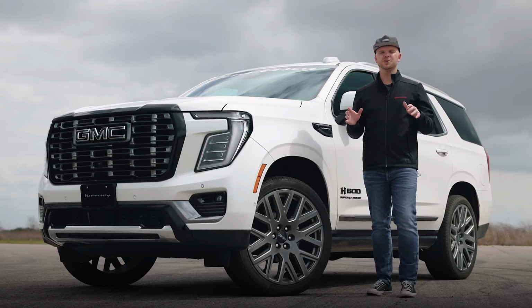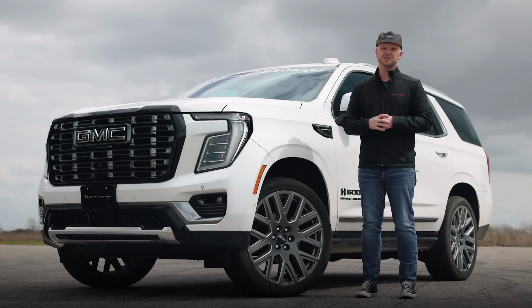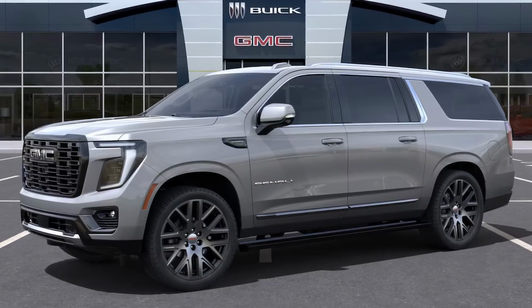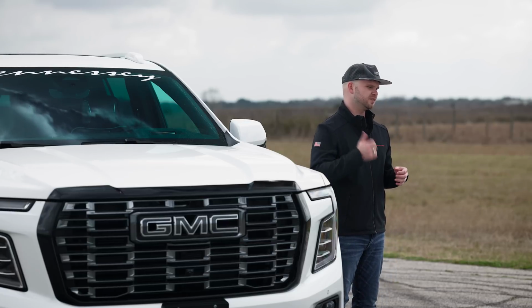Now, when talking about the Yukon Denali Ultimate, it sits at the very top of the list of different trim levels that you can get a Yukon in today. Now, you also have the Yukon Denali XL, which is the extended version of the Yukon, gives you a little bit more utility and luggage space in the very back.